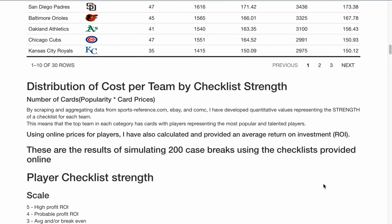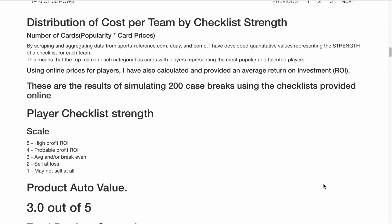Now I also do a strength of checklist. I want you to draw your attention to this bolded text right here. I simulate 200 case breaks. I used to do 20, now I do 200. And I simulate those case breaks, and then I break out the averages for all of the teams on ROI. I get the ROI by aggregating data from eBay and Check Out My Cards.